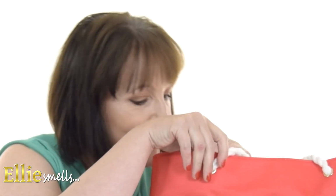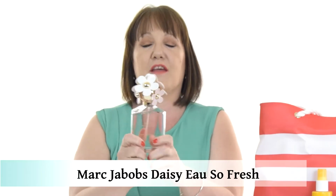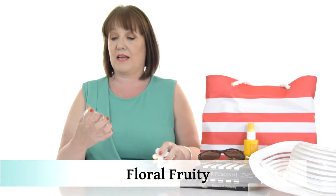And what's in the bag? Let's have a look. Ooh. So this one is not a particularly new fragrance. This one is the Marc Jacobs Daisy Eau So Fresh, and this one was launched in 2011. The Daisy range from Marc Jacobs is what he classes as his girl next door. So these are all very easy to wear, very fresh, really carefree, quite girly, and this one is classed as a Floral Fruity. So I'm going to spray it.